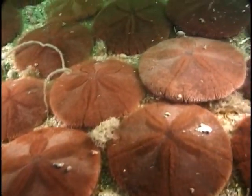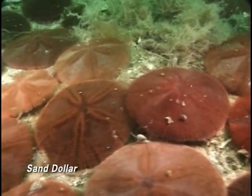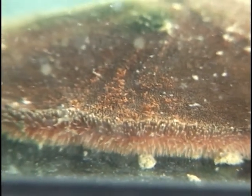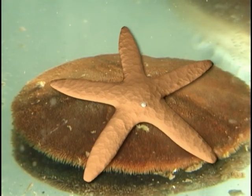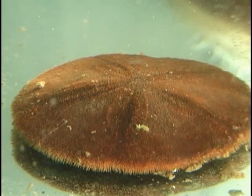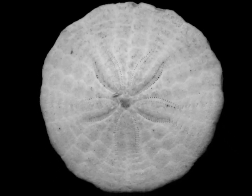These sand dollars are feeding on microorganisms found on the bottom. Sand dollars are echinoderms that resemble flattened urchins with tiny spines. By examining one, you can see the radial plan that is characteristic of echinoderms. Their skeletons often wash up on shore.